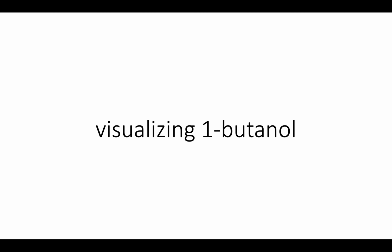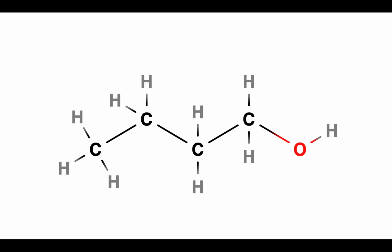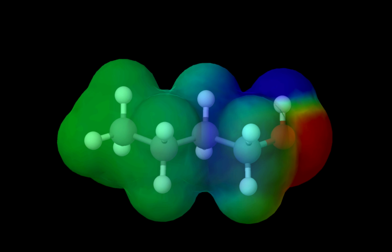Let's think about what 1-butanol looks like. We've already seen that skeletal structure. We've seen how that's an abbreviated, more streamlined way to depict this molecule here, this connection between those atom Legos. Let's take this 2-dimensional stick figure and turn it into 3 dimensions. We can see that here, get a sense of the 3-dimensional shape.